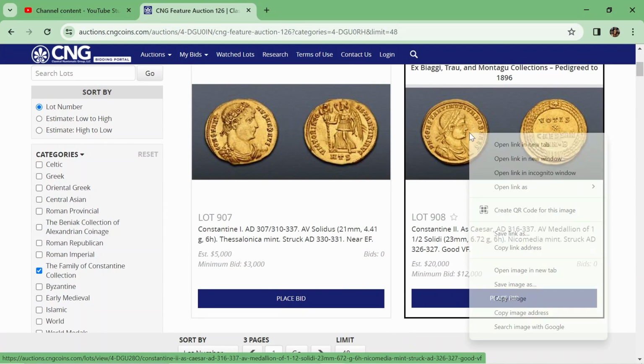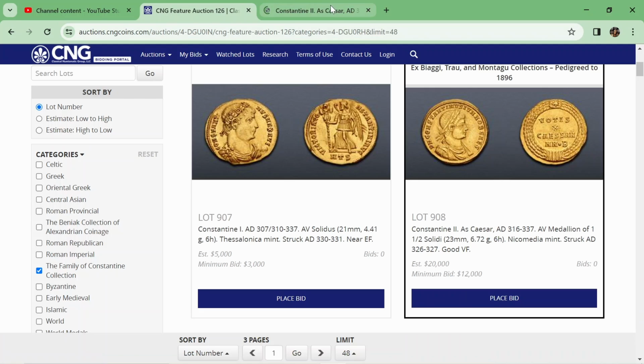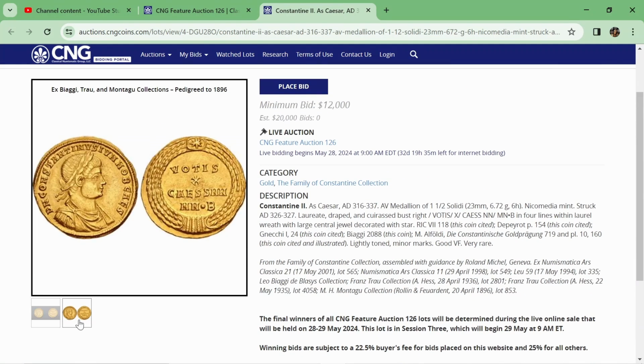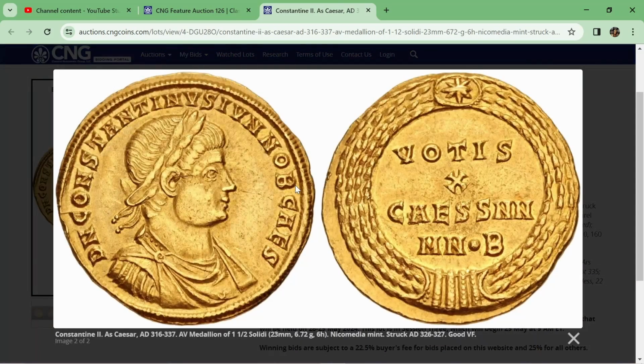Yeah, some really nice stuff in there. This is the highlight too. They've got a medallion, super nice, sort of a 1 1/2 solidus medallion, but quite nice style. And the provenance too, 1896. It's hard to beat that. Wow, that's amazing. Yeah, nice style. Very nice.